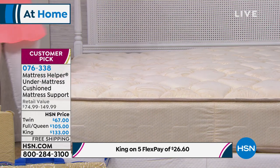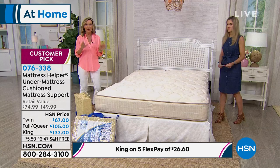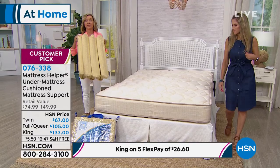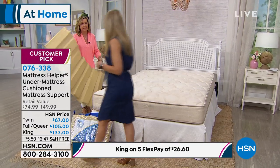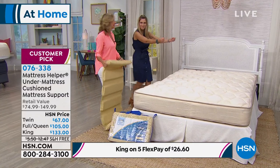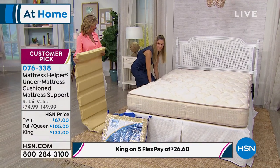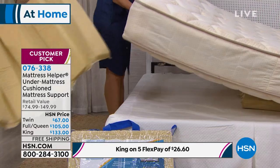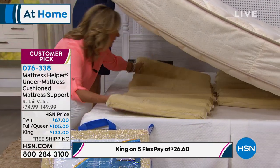So I'm going to recruit Valerie. This is all you're going to have to do when you get your Mattress Helper home. You're going to take it out of the package. Remember, it's very lightweight, so it's easy to install. You're just going to need someone nice and kind to lift the mattress for you. Are you guys ready for this? You can put this wherever you need the support. So we already have one under there.